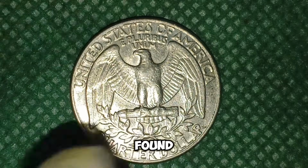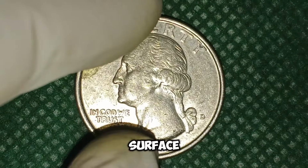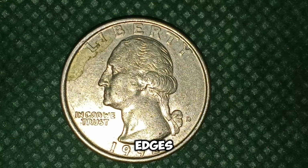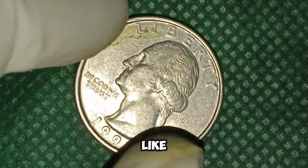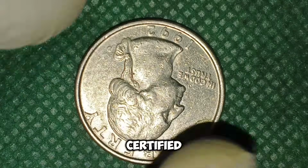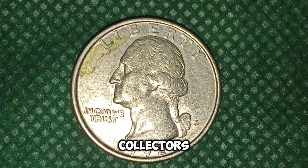If you think you found something unusual, don't clean it. Cleaning can remove the natural surface and destroy much of the value. Handle the coin carefully by its edges, store it in a soft holder, and consider sending it to a grading company like PCGS or NGC for professional evaluation. A certified coin is always easier to sell and will attract serious collectors and investors.